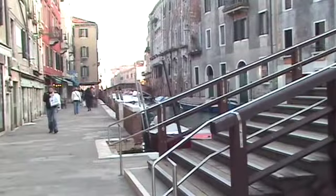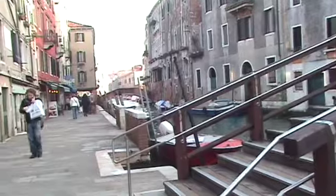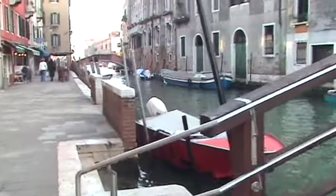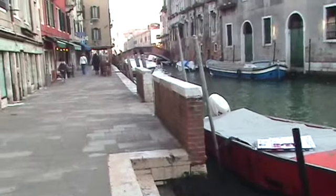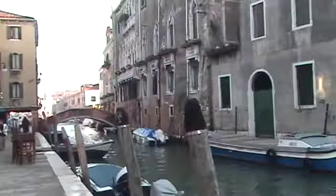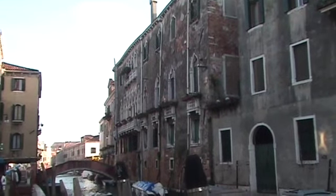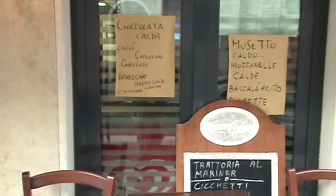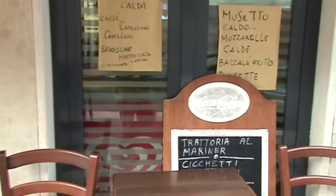As I walked down the same canal, I came back to the one I was on before I went to the ghetto. The view seems to change. Its character changes. Notice this building on the right. And I think it has a more than noticeable slant to the right. Hot chocolate, cappuccino.